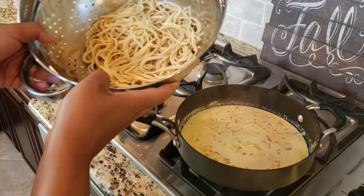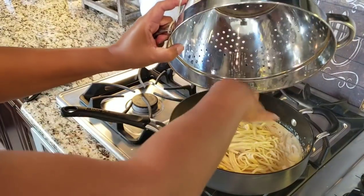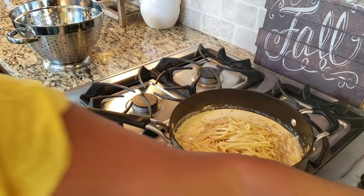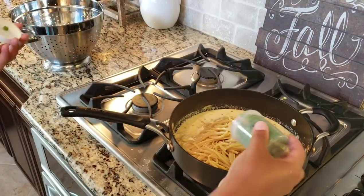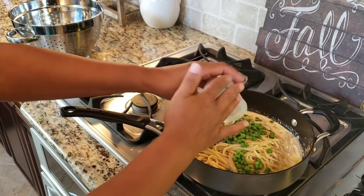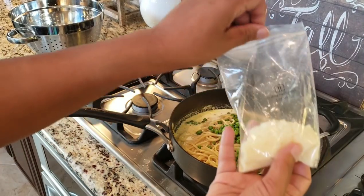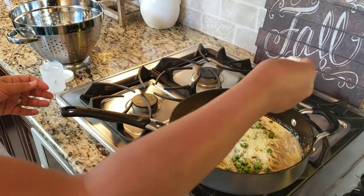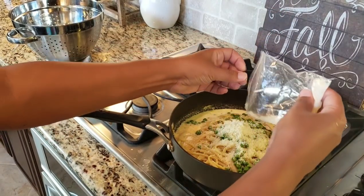Now I'm adding my pasta to the mixture. I have my peas that came in the packet, so I add those. And I'm gonna add the Parmesan cheese. I'm gonna keep a little bit to garnish on top.